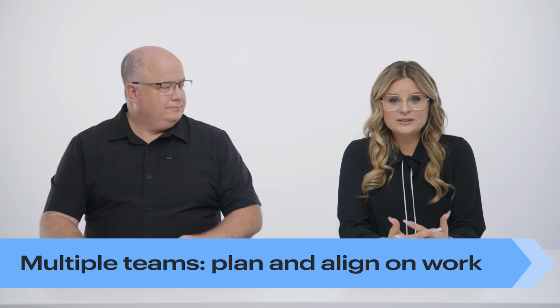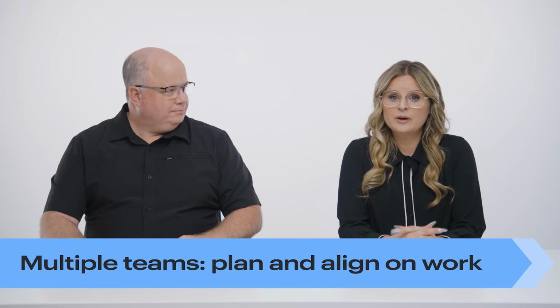Big Room Planning is a multi-day event that brings together multiple teams to plan and align on work for an upcoming period, typically a quarter or program increment of some other length. And yes, Big Room Planning really does happen in a big room. For hybrid and remote teams, though, it can also happen virtually.